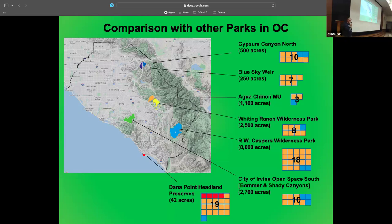Next door, we've got Aliso and Wood Canyons, which only has three species. That's a pretty hard area to survey, but it's also half as many acres, so you kind of expect half as many rare plants. And then a few other ones farther north, again, pretty much in line. Caspers actually has a pretty good number of rare plants, but it is 8,000 acres, so you might expect that. And then there's the Dana Point Headlands Preserve, which is a bit of an anomaly in Orange County because at least at one point they had 19 different rare plants, which is 42 acres versus Caspers' 8,000, virtually the same number of plants. That's pretty impressive.